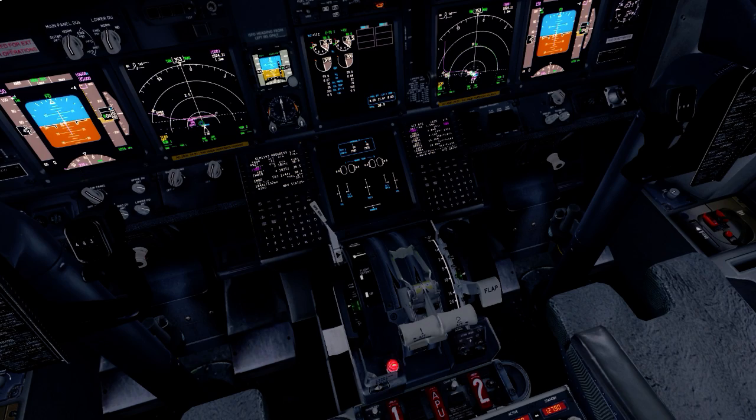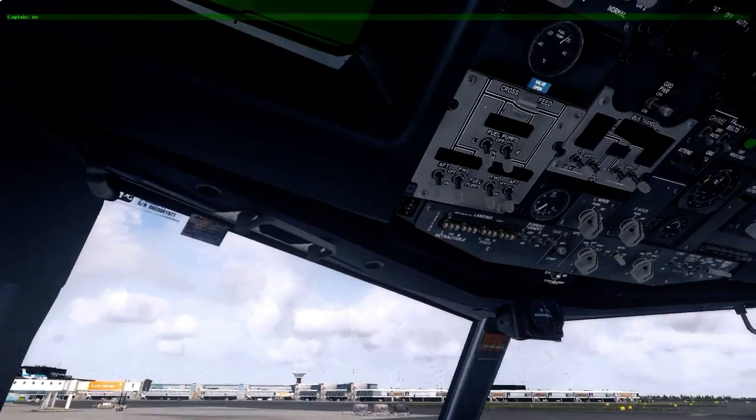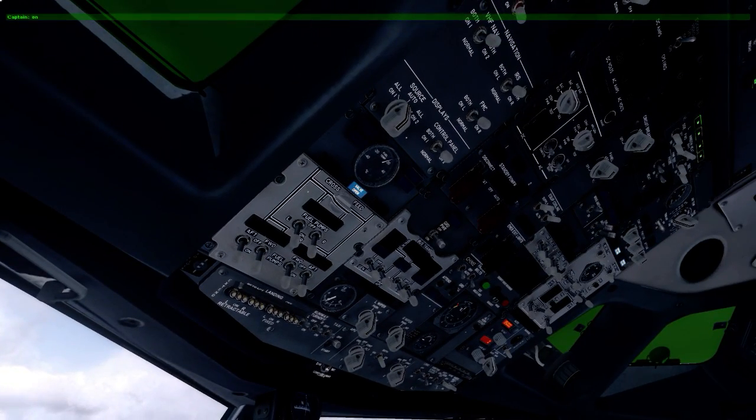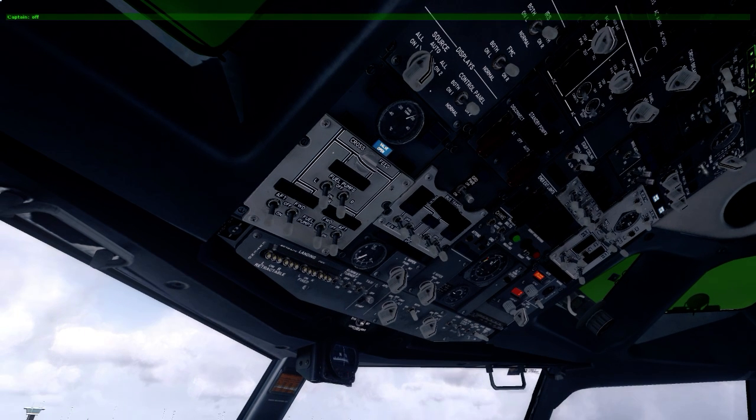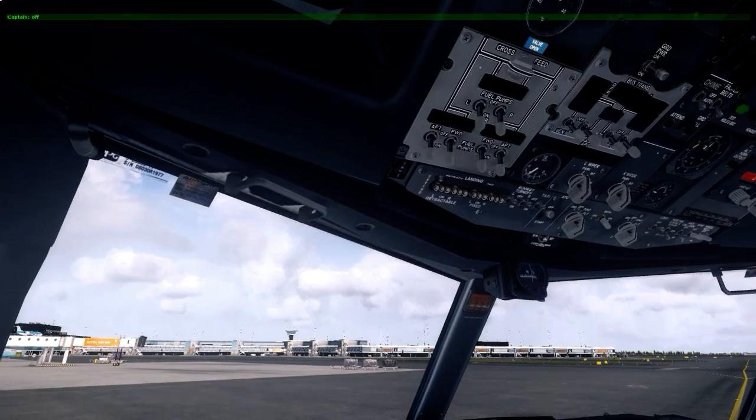Before taxi checklist. Before taxi checklist. Generators. On. Probes. Off. Anti-ice. Off. A pumps. On. Air conditioning. Bleeds on. Isolation valve. Auto. Start switches. Continuous. APU. Off. Recall.